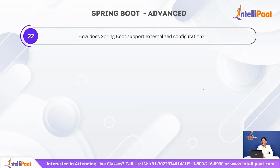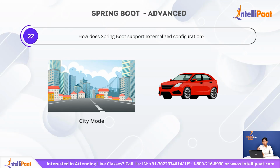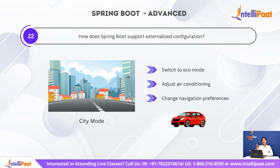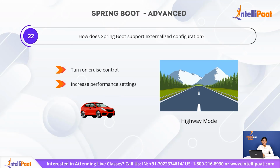How does Spring Boot support externalized configuration? What is externalized configuration? Say if you own a car, and when you're driving the same car in a city, there are certain default configurations that your car needs to follow, such as it switches to eco-friendly mode, it adjusts the air conditioning, and it changes the navigation preferences because there will be a lot of traffic in the cities. And now the same car, if it's going in highway cruising mode, then again there are a lot of changes that happen. It automatically turns on the cruise mode, it increases the performance setting, the air conditioning and all will change again. Then the traffic will also change.